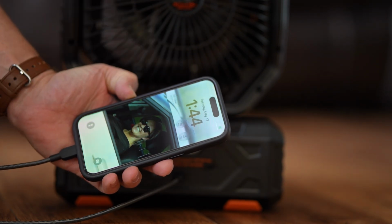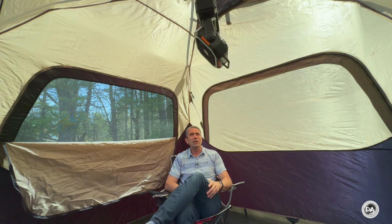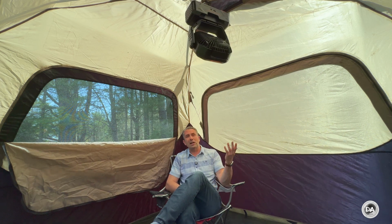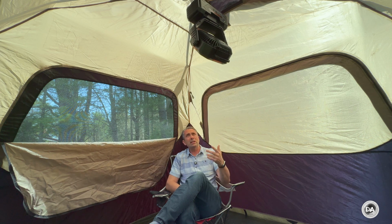I also appreciated the fact that it is a nice combination of being lightweight. It weighs in at about 4 pounds, which isn't bad considering how big of a built-in battery you've got, but it also happens to be really, really tough. It's designed to be drop-proof, and so if you're out camping or using it in the garage and it gets knocked over, it's not going to be so fragile that it's going to immediately break. And in fact, it does come with a 2-year warranty, and so I appreciate the fact that it's actually designed to be tough.